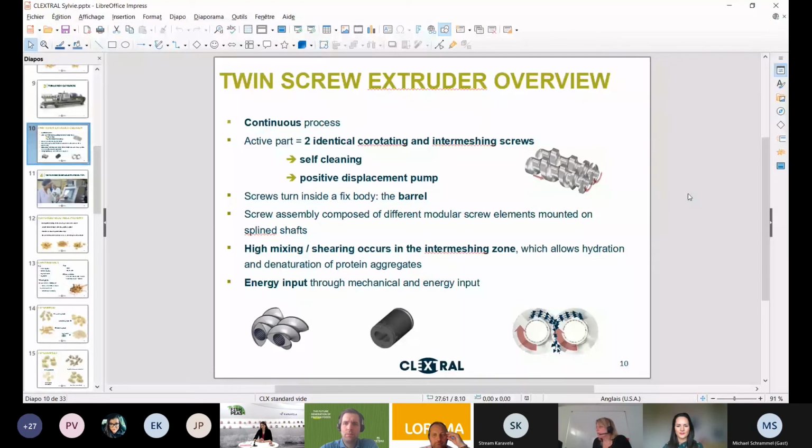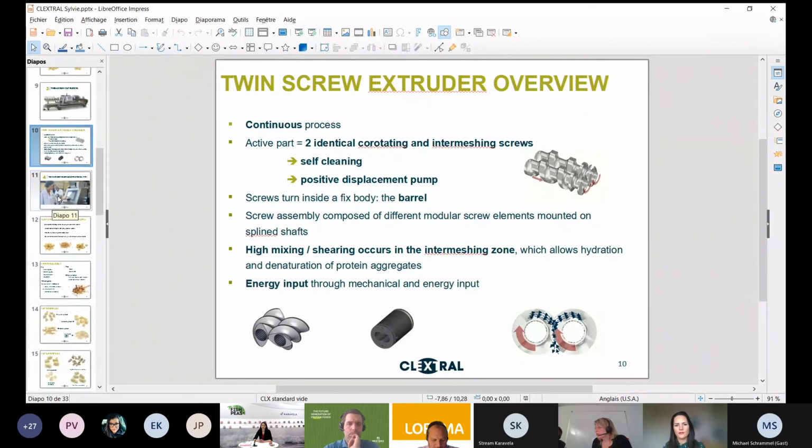You can see a barrel at the bottom of the slide in the middle. And the screw assembly is composed of different screw elements that are mounted on a splined shaft, and you have an example of a screw element on the left at the bottom of the slide. And we can have a large range of screw elements with different designs to adapt the screw profile to the process that we want to develop inside the extruder. So we can change the mixing, the shearing, the conveying effect onto the product. And in the intermeshing zone, a very high mixing and shearing occurs.